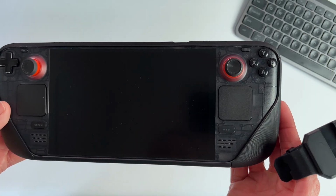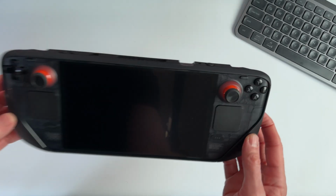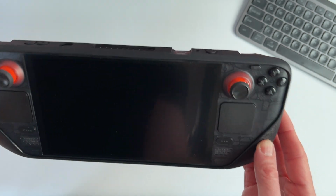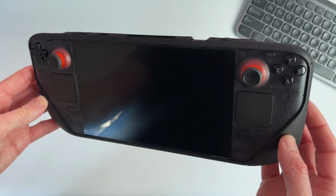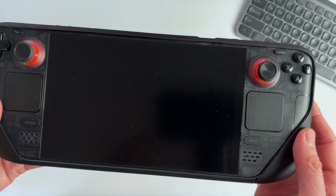So I can't say enough good things about this case. I found it really, really useful. I just keep it on all the time now, and I was really, really surprised by this overall. And I like the fact that it gets me over the portability of it when carrying it around in those larger cases.